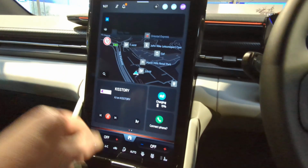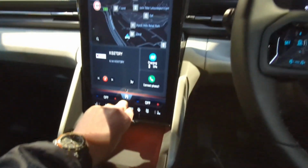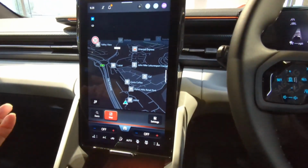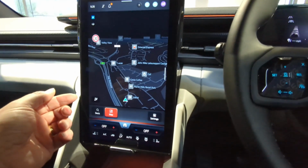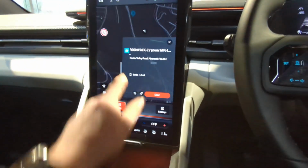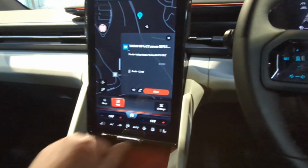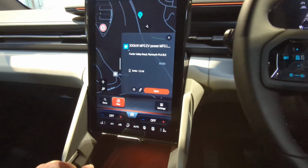So that's what you see as standard as a screen, which can slide, and you can touch screen, select a destination. I want to search for a charging station, for example. I see at the top here we've got one here at 300 kilowatts, so I touch there and it's telling me where it is, Ford Valley Road, and I can then just press start and away it will go and take me to that destination.